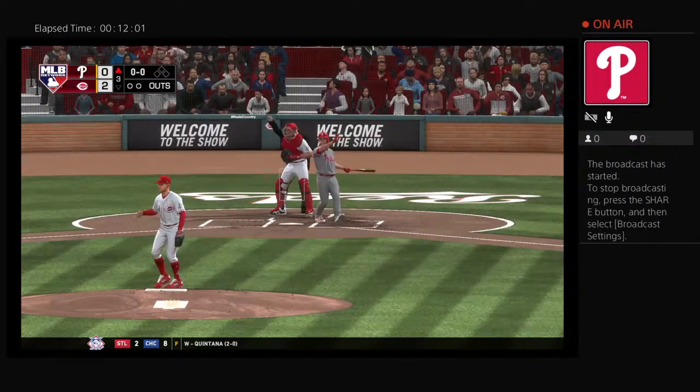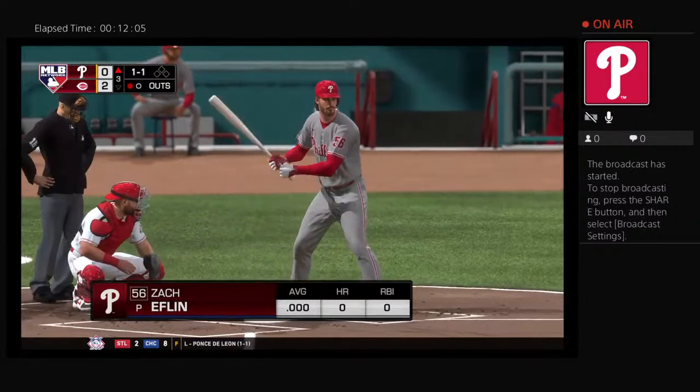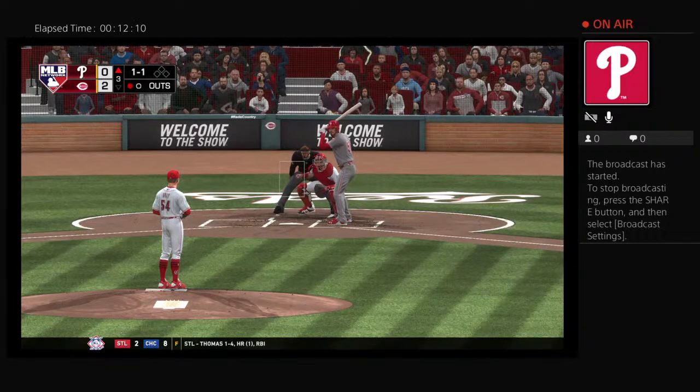Now a swing and a miss as he picks up another one. Make it 4 strikeouts already, and there's your first out. Batting ninth, stepping up now, Zach Eflin. He'll get to take his first cuts here.